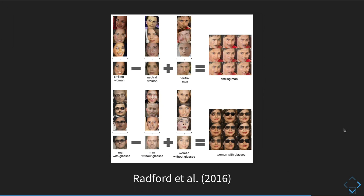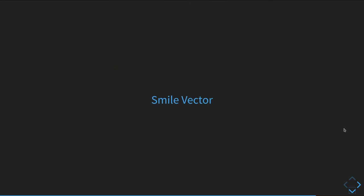But I can also, at the bottom, do that with sunglasses or with glasses, and say man with glasses minus man without glasses plus woman with glasses. That's woman with glasses, because I've also subtracted this away, and you can have a lot of fun with this.